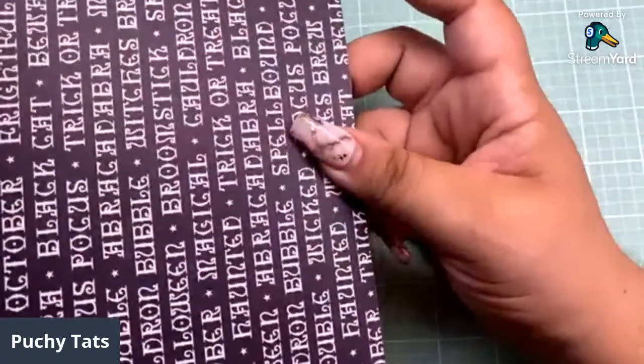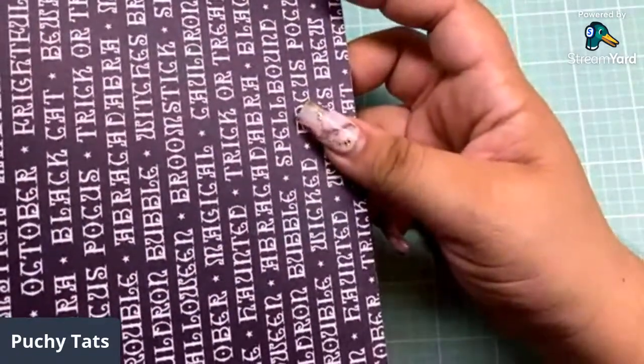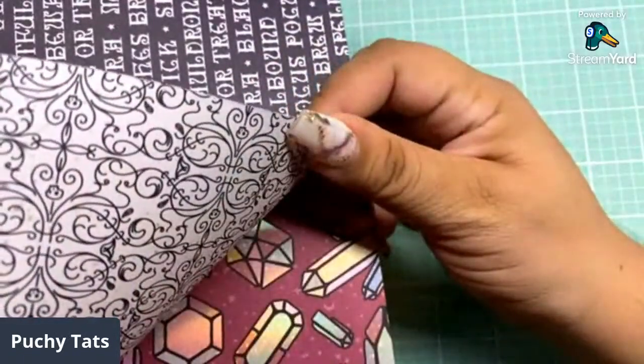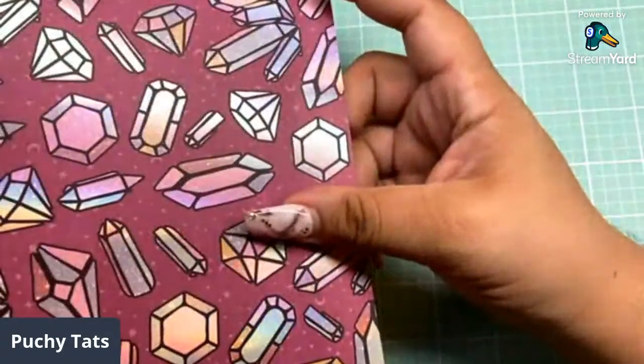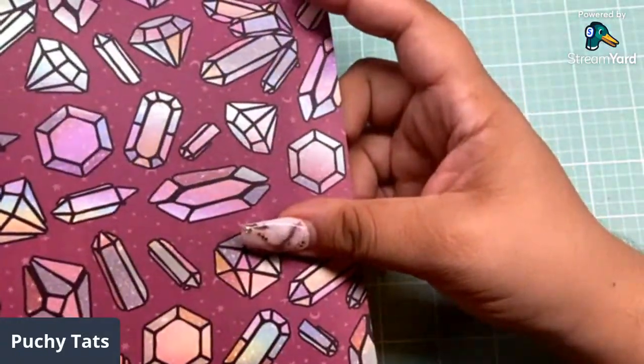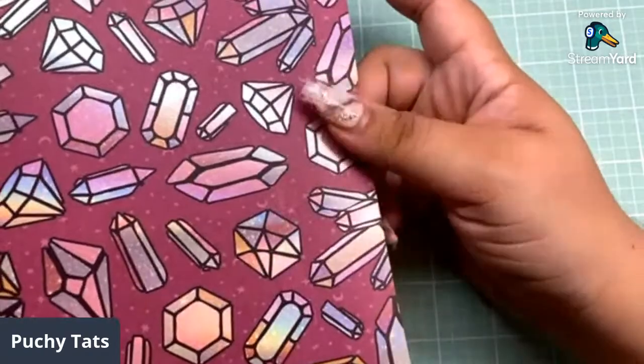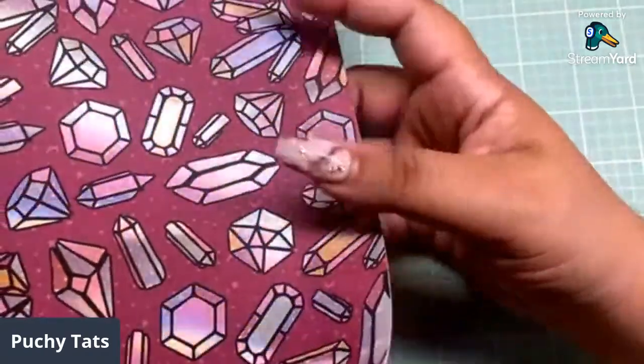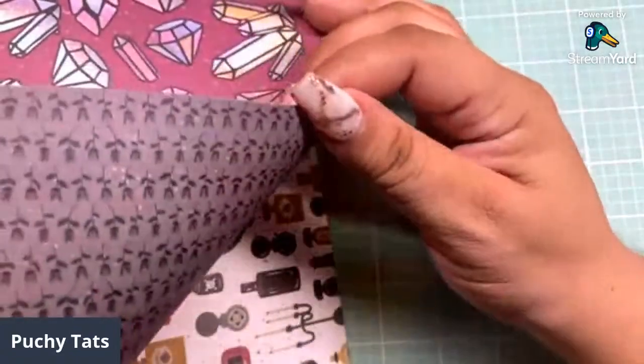We have this one here. It says Witch's Brew. So, again, I love the color palette, guys. This is a badass pad. And then this one has the gems. Tara's going to try to steal this from me. And then this is the background, the back piece.